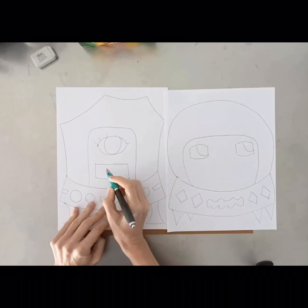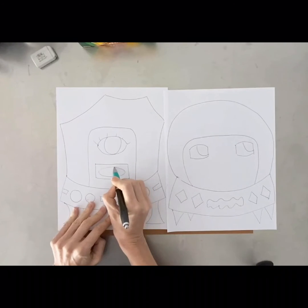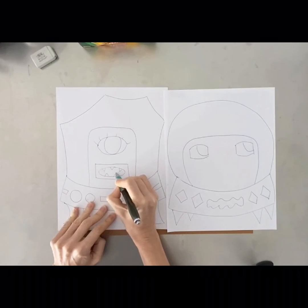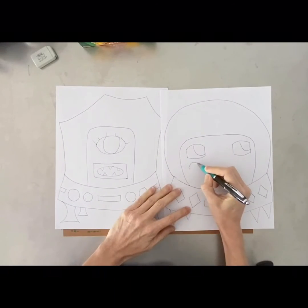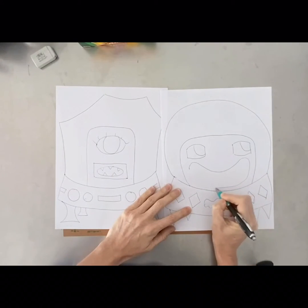But I'm gonna put a funny opening in the middle, kind of like more like a robot maybe. And it'll have a couple little teeth hanging down. And this one's gonna have kind of like a clown mouth. You know how clowns have that big red mouth? It's gonna be really big.